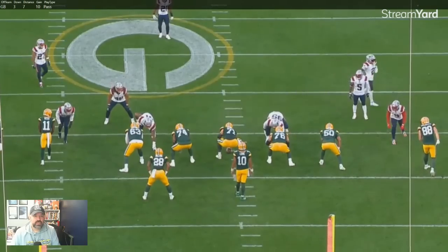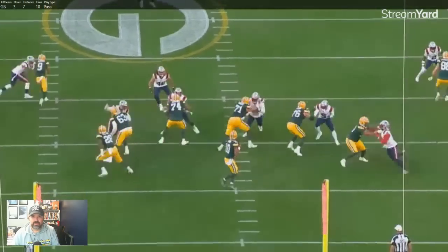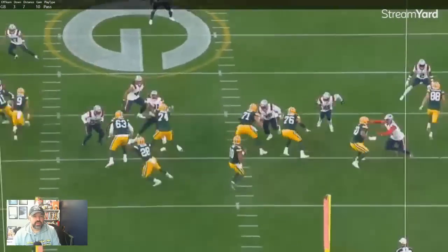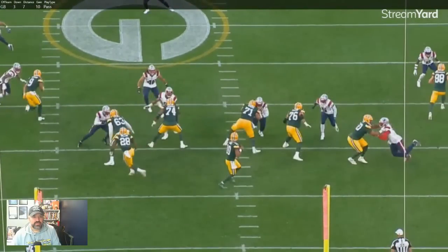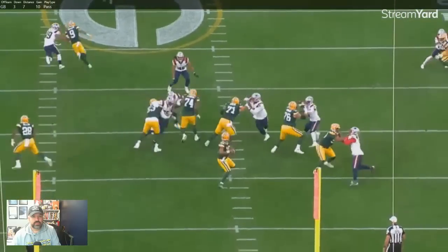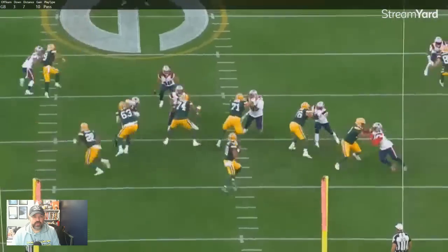There he is. Left side again, another pass, 3rd and 7. I think this is the ripped throw to Dobbs. And we'll just see him again. He's taking this pass rusher right there. You got this inside or this outside feint, go on this outside shoulder, come back into the inside, picks it up. Again, a little bit extended arm there, but drives him inside there. That's a nice pickup, nice recognition.